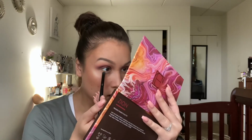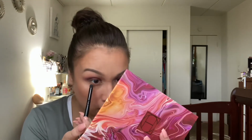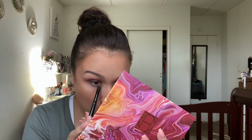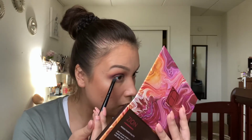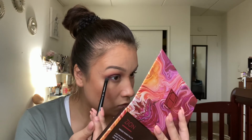Anyways, so for under the eye, I am actually just gonna go back into Maze, and we're gonna go right under, and then I'm gonna go into Wild Viver again, which is that really light purple. And then I'm gonna go into Whisper again, and basically just repeating what I did on the upper, but I'm gonna keep it very minimal and just do it right on the outer corner.